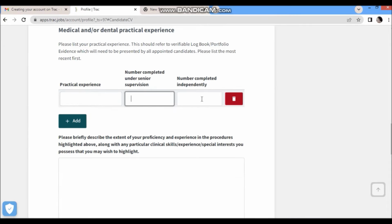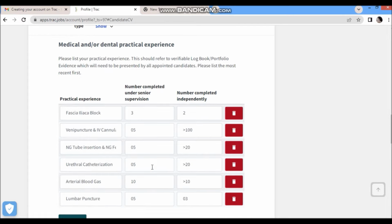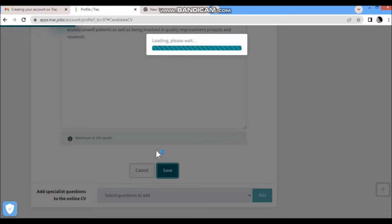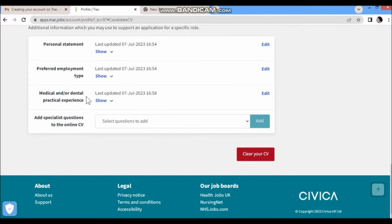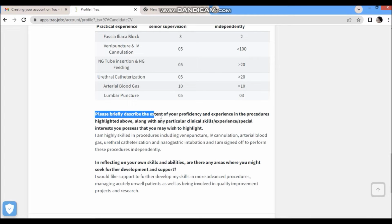So here you can write practical experience, number completed under supervision and number completed independently. Here you can see I have written the fascia iliaca block, venipuncture, IV cannulation, NG tube, urethral catheterization. Whatever you have done, you can mention over here.